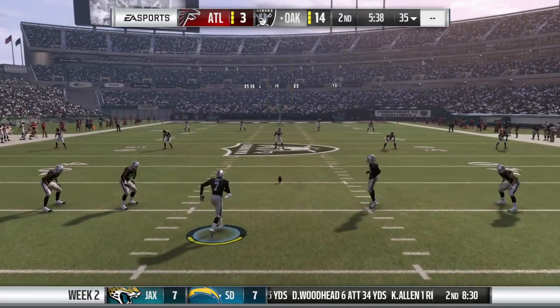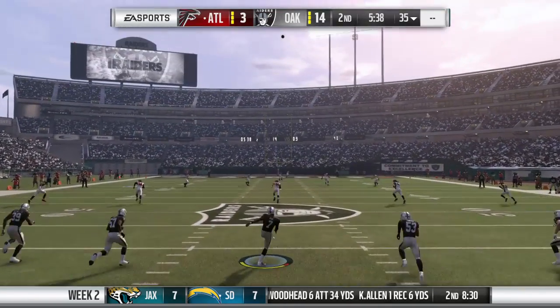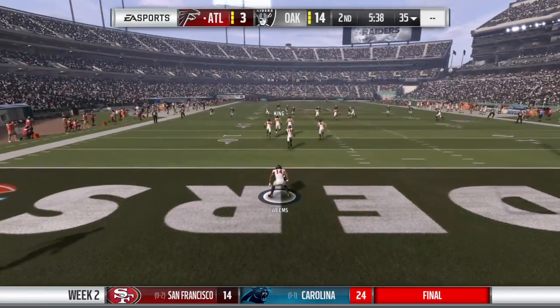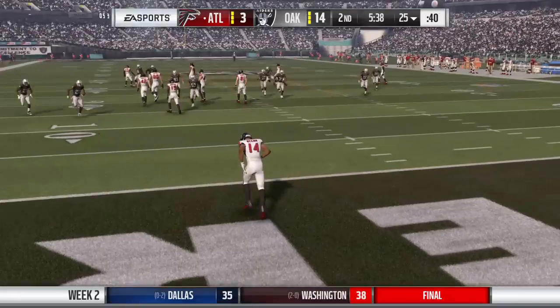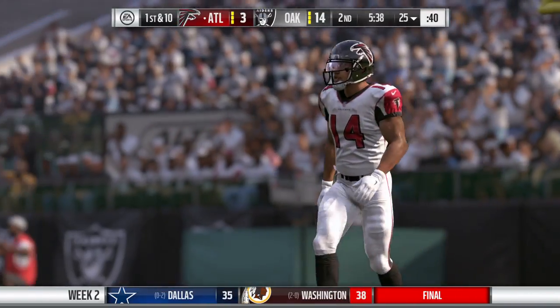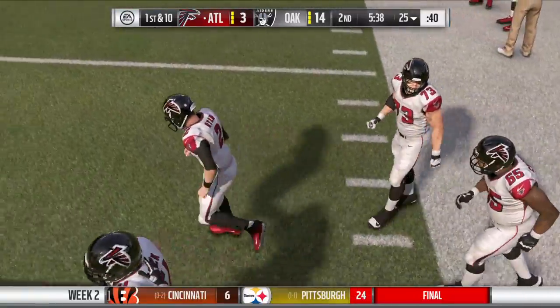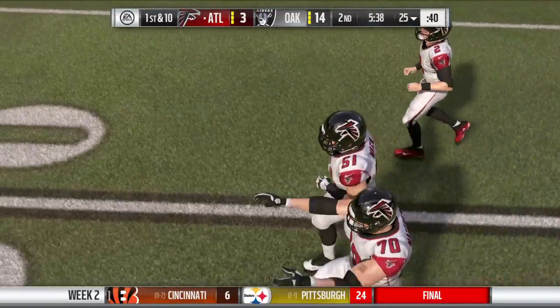On is the Raider kickoff unit now as they will send this one away. That'll be taken in the end zone, and no run back here. This will be a touchback, and it comes out to the 25-yard line. Here comes the Atlanta offense now, ready to take over here.